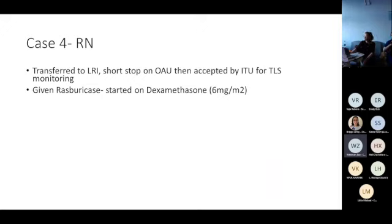She was given rasburicase. We were pretty convinced in this time that the appearances were consistent with ALL, just from the appearances of the cells and the fact she had lymphadenopathy. So we started her on steroids, which feels a bit uncomfortable with someone with a white cell count of 900. You think she could not be giving chemo, but steroid pre-phase is the treatment for ALL, so we did it.